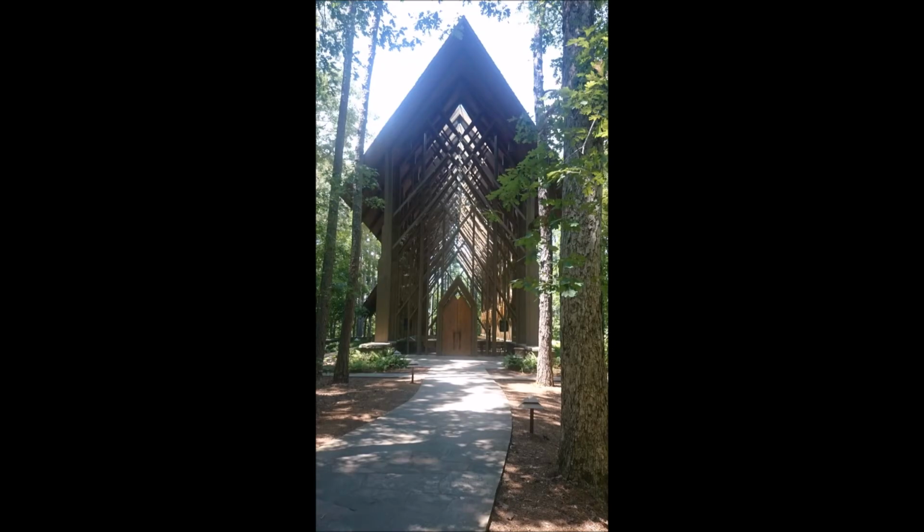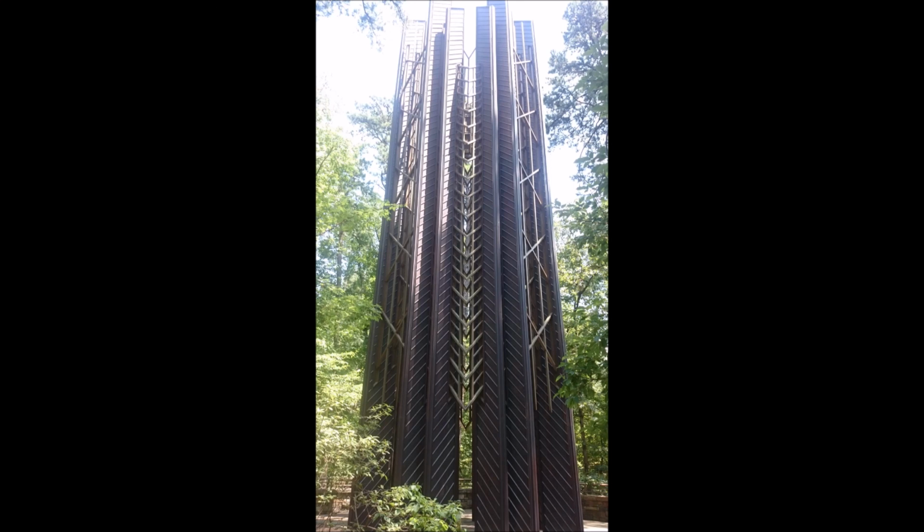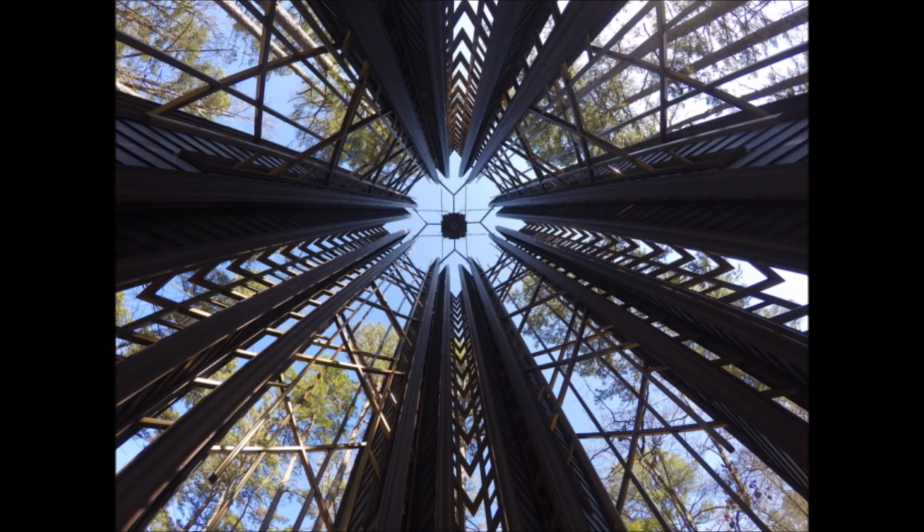One of the features of Garvan Gardens is the cathedral. It's sort of ultra-modern and not exactly open air, but it's filled with glass, so when you're inside of it, you can see all of the surrounding foliage and trees. There's also the bell tower, which is again another ultra-modern building, and if you want, you can get underneath it and look up at the bell.